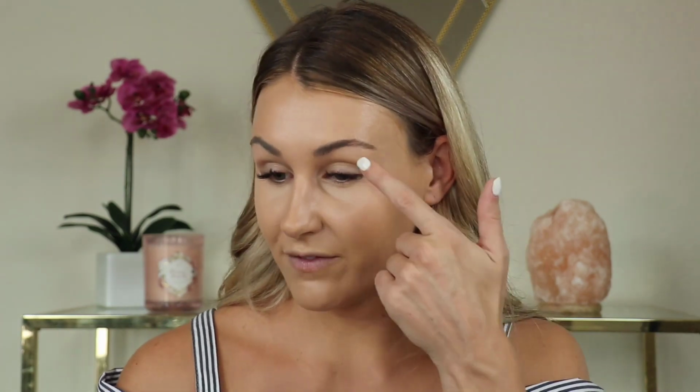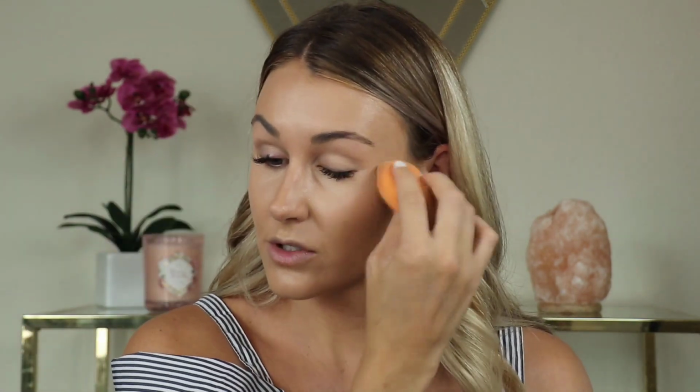And whatever is left on my Beauty Blender, I will take into the crease of my eye, because I don't wear an eye primer because I don't really wear eyeshadow. You guys will see what I do in a little bit, but I do have a little bit of veins on the top of my eyelids, so to conceal that, I just run whatever is left on my beauty sponge over my eyelid, just to make everything look seamless.